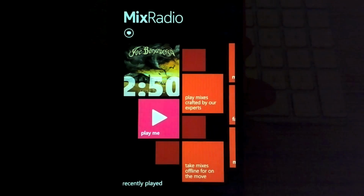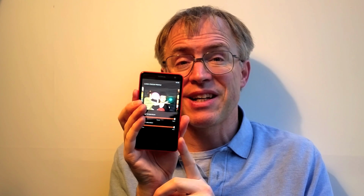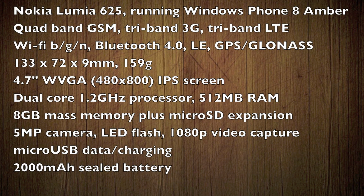I did note the colour profiling and settings here. I don't tend to fiddle with this much on other Windows phones, but setting the colours to warm and vivid did seem to help here on the 625, especially with the brightness cranked up a bit for media and games.